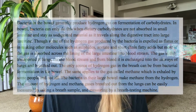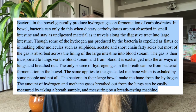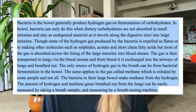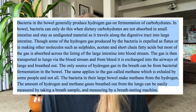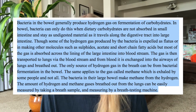Back to the article. In the bowel, bacteria can only do this when dietary carbohydrates are not absorbed in the small intestine and stay as undigested material as they travel along the digestive tract into the large intestine. Though some of the hydrogen gas produced by the bacteria is expelled as flatulence or in the making of other molecules, most of the gas is absorbed across the lining of the large intestine into the bloodstream. The gas is then transported to the lungs via the bloodstream, and from blood it is exchanged into the airways of the lungs and breathed out.